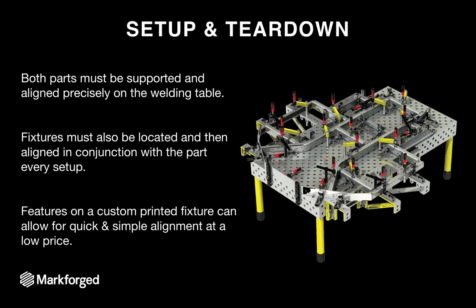All right, now let's move on to setup and teardown. So by 3D printing custom welding fixtures, you can drastically reduce the setup time on your welding table. So again, each clamp on a setup and each alignment feature needs to be located, supported, and aligned every single time you're setting up a job for welding. And again, this only takes more time with each additional tube or clamp. So features on a custom fixture can make it very easy to drop in your part on your fixture and have it be precisely located and aligned.